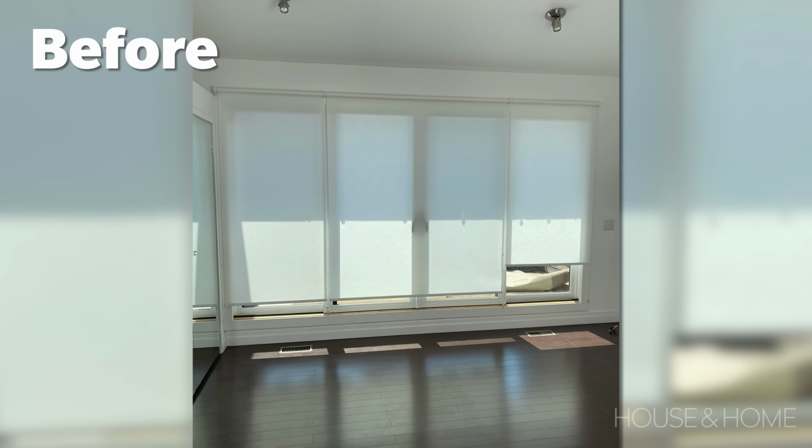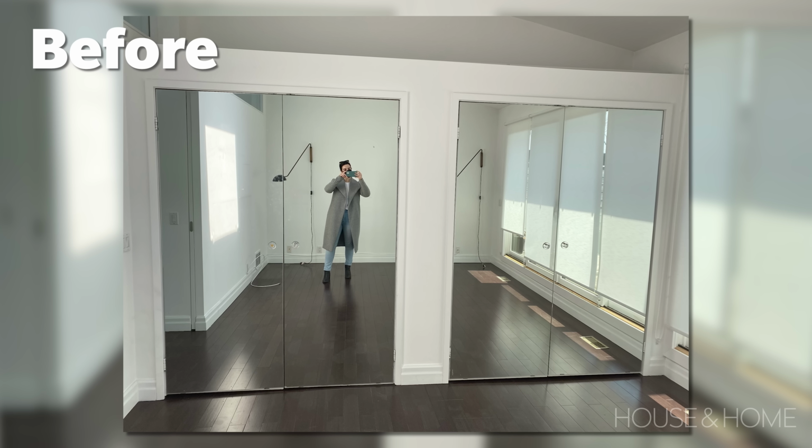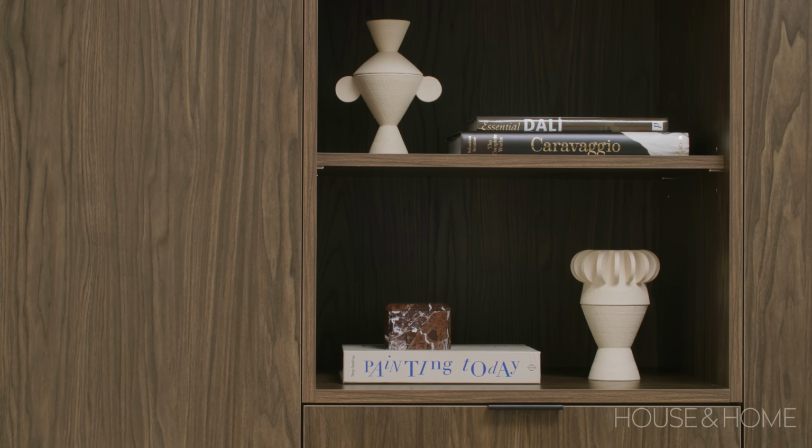The bedroom previously, again, fine. It was the same layout actually. There was a bank of closets, mirrored closets opposite the bed. Anyway, we decided to rip those out. They didn't provide a lot of storage, so we ended up doing this wonderful bank of custom walnut closets in there. We did some wonderful design details in the space.